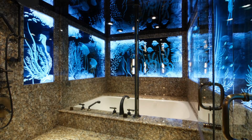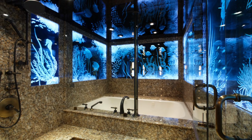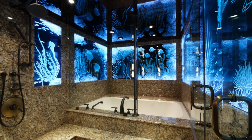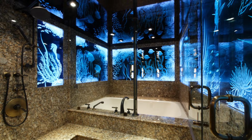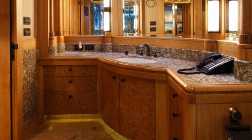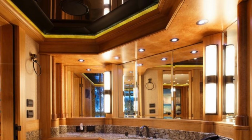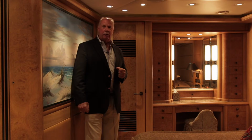One of the most amazing features on this boat is the master bath. Again, the master bath is full beam, and it serves as a buffer between the engine room and the master stateroom from a noise standpoint. It really helps reduce any mechanical noises coming out of the engine room.